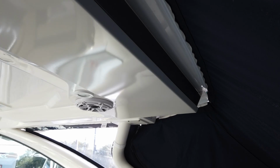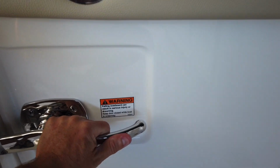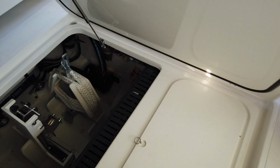And it has one motor, so it's more quiet. Two bows on either side come out non-binding, where the Sure Shades tend to bind if those motors get out of sync for some reason, and it becomes a pain in the butt. However, back to the dive door. You know, nice, again, stiff hardware, really heavy duty stuff, and then you got the little plug-ins for the ladder. Everything stows here in the mechanical space.